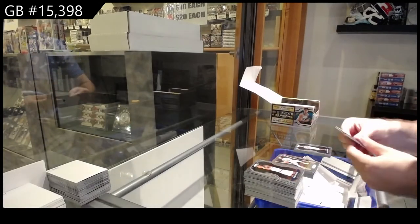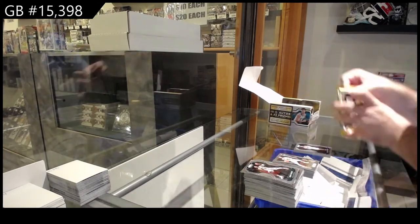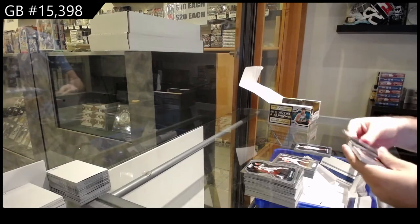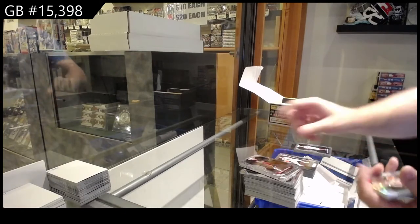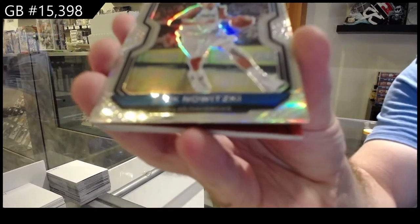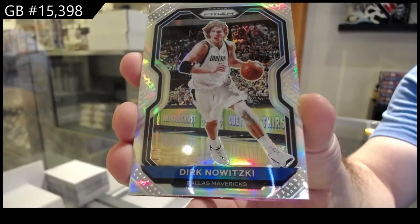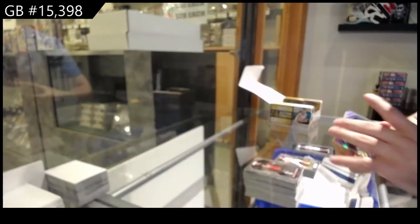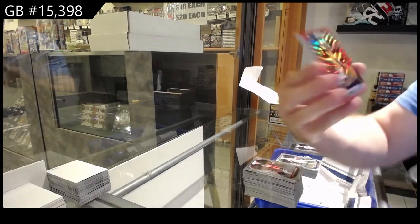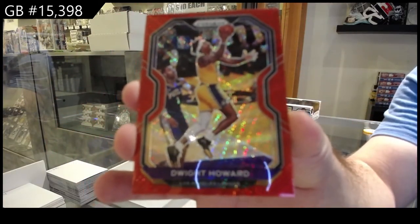Base. Wow, a lot of the inserts I've opened have been pretty damn good. Silver Doncic. Williamson silver. We've got a Dirk Nowitzki silver for the Mavs. We've got a red shockwave for the Lakers of Howard. Dwight Howard.